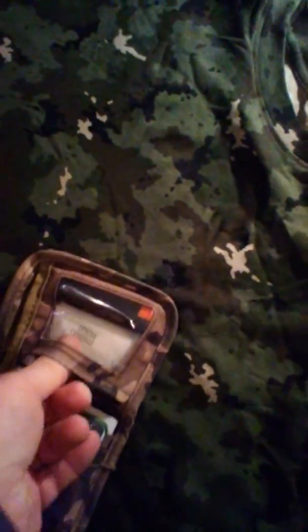Now we got my wallet. What have I got in my wallet, you may ask? I have got blister straps, if you get blisters. Very important if you're walking. I've got a lighter. Now it's your basic standard lighter. What's cool about it though, on the end of it, you've got a wee blue LED torch.